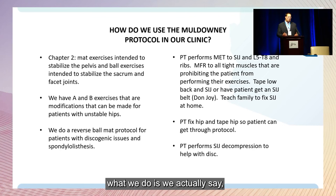Okay, so what can affect progress? If you're going through the protocol and you're not making any progress, or you're getting really frustrated and things aren't going well, what could be some of the reasons? And often what we find is that it's these other conditions that have nothing to do with physical therapy that are affecting your ability to go through the protocol.